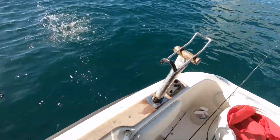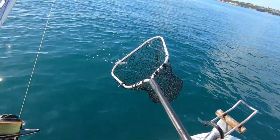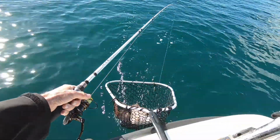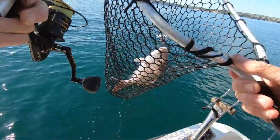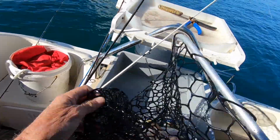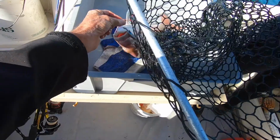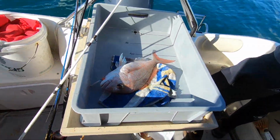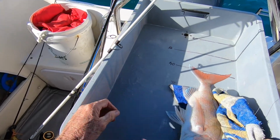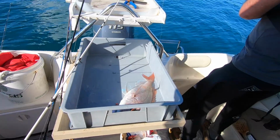About 30 gram. That's a very good table fish. Well done, John. Excellent. Wow, what a great snapper. Yes, very good. He's a good fish. Very good fish for eating, really good size. Yeah. About 39, something like that. Right. Very good.